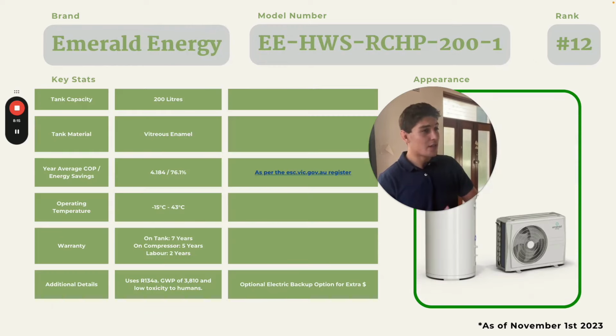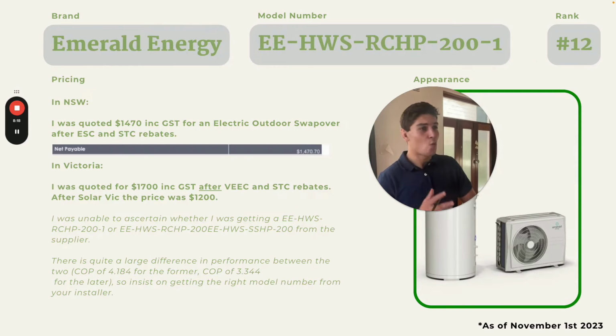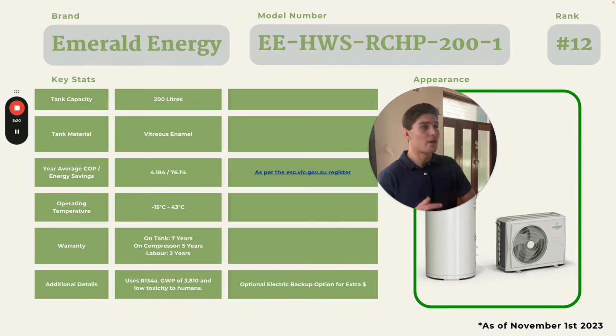So when I was quoted for this, I wasn't actually able to see what system I was getting. So just be aware of that. This 200 litre tank is suitable for probably 3, maybe 4 people. Tank material is vitreous enamel.